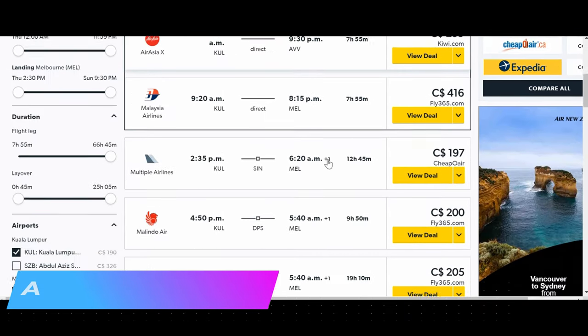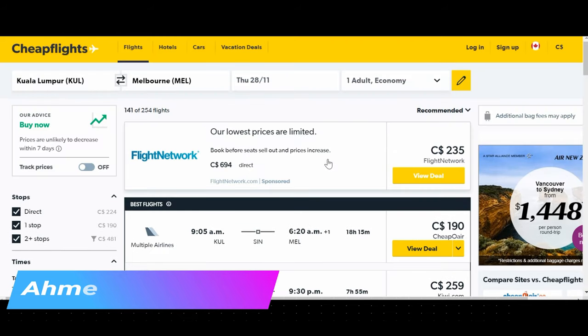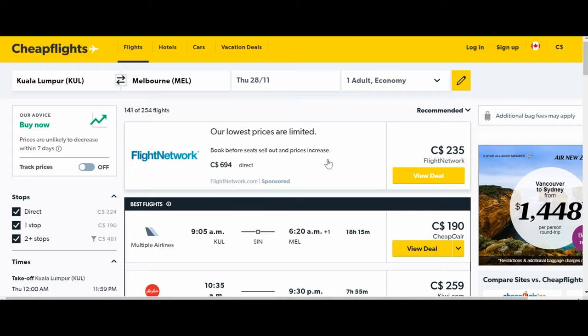And again, just keep all the browsers open and then compare each of them. Or if you find a cheap flight on one site, just compare if the same flight is available on Skyscanner or Google Flights, and you might even get it lower on another site. So that's how you search for cheap flights.